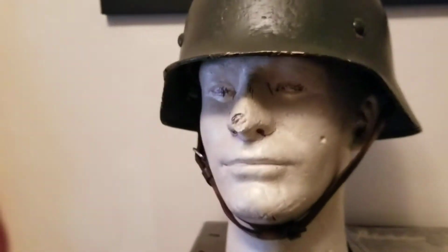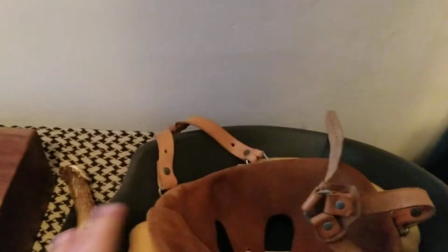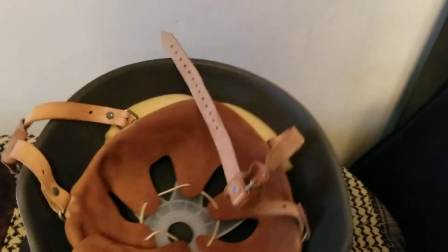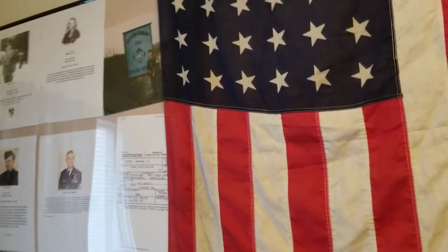So right here, I have this post-war German helmet. Got it for $30 at a thrift shop. My buddy called me up when he was at a thrift shop and said that there was a helmet there, so I came by and I got it for $30. So not too bad, around the price that it would normally go for. My 48 star American flag, and then my family stuff over here.